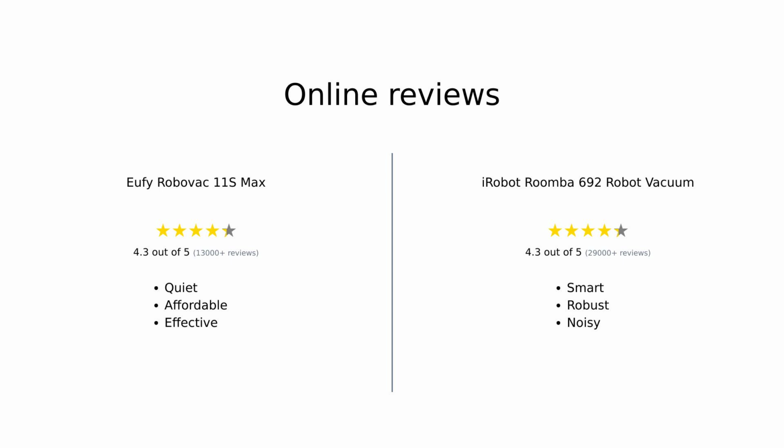Summing it up, Eufy RoboVac 11S Max is praised for its quiet operation, strong suction, and affordability, though some users note it can get stuck on cords and scatter rugs. On the other hand, iRobot Roomba 692 is lauded for its effective pet hair collection, smart features, and robust navigation, but some users find it noisy and occasionally stuck under furniture.